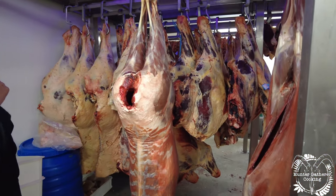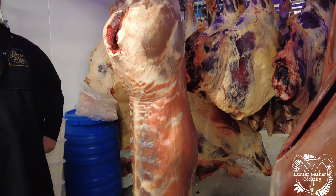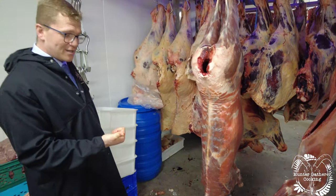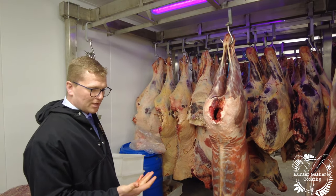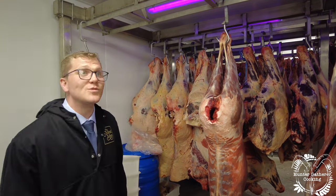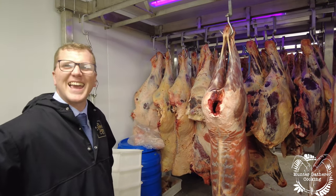All of our venison comes from sort of Exmoor and West Somerset, really. So this here, there's six types of deer in this country. I'm going to try and name them now. So you've got red, fallow, roe, Chinese water deer, muntjac, and sika. We tend to buy.